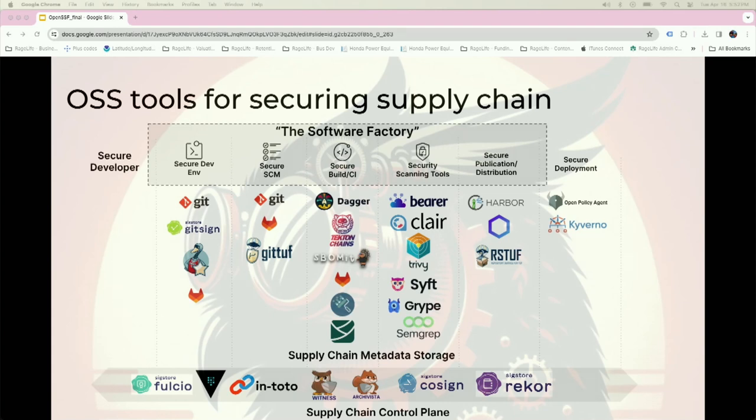Syft is a CLI tool and Go library for generating a software bill of materials from container images and file systems. It's exceptional for vulnerability detection when used with a scanner like Grype, and Grype is a vulnerability scanner for container images and file systems. Semgrep OSS is a fast, open source static analysis tool for searching code, finding bugs, and enforcing code standards at editor, commit, and CI time in 30-plus languages.